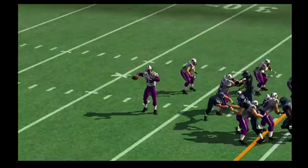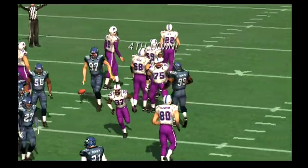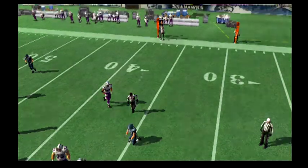On the carry. They'll go with a play fake. Throws this one away. He didn't want to risk an interception and decides to throw it away.